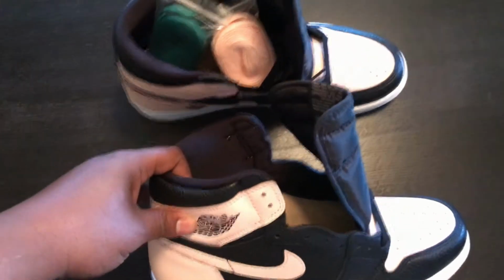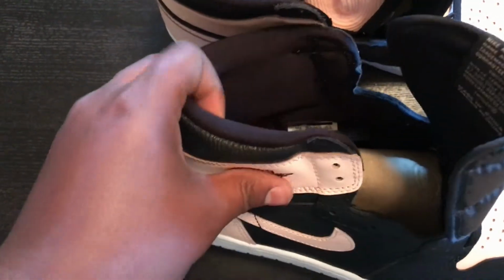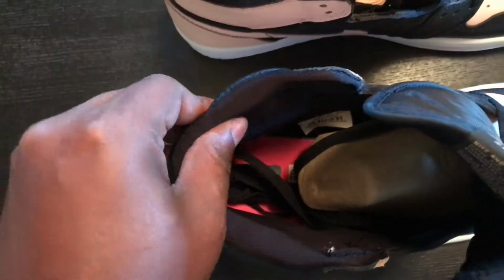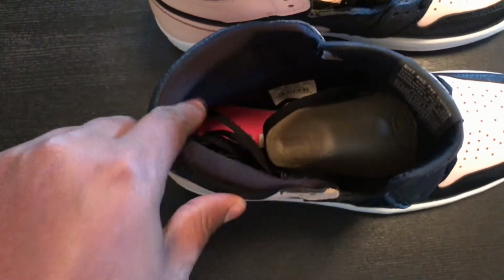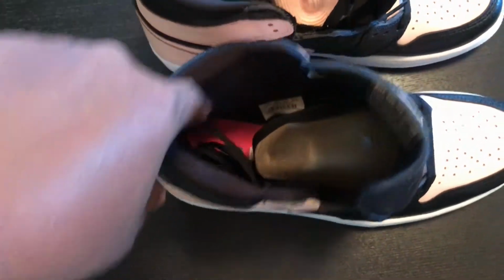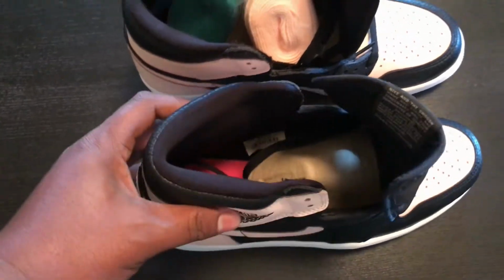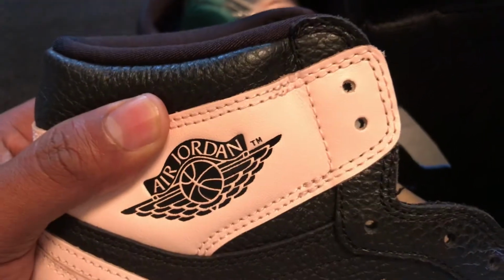Another interesting detail that I almost forgot about, the inside. We're used to seeing this type of material on the inside or something similar, but with the crimson tint, we're getting a neoprene interior, which I think is a win. I'm sure this is way more comfortable against your foot. It's softer, smoother, probably wicks away moisture if you do get sweaty feet, a lot better than what we're used to seeing. So that's an interesting touch that I think they should do more often in shoes.